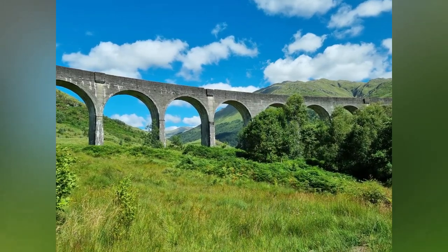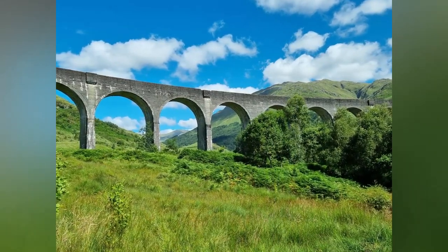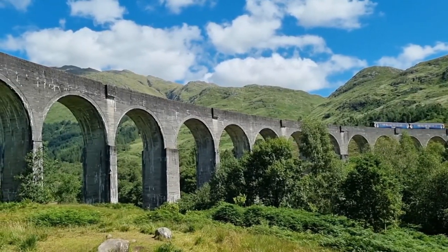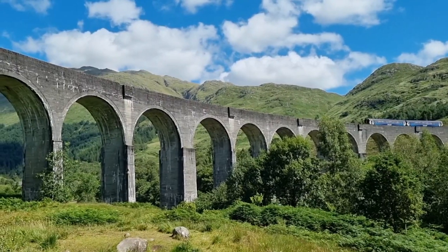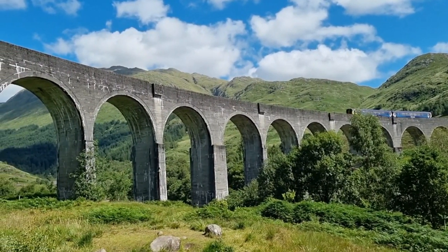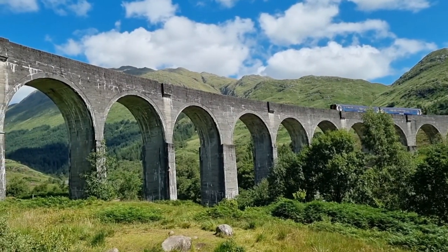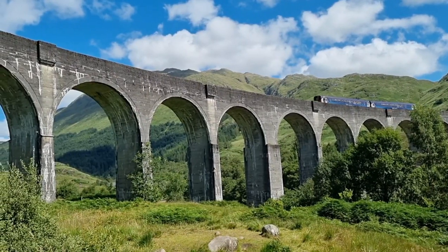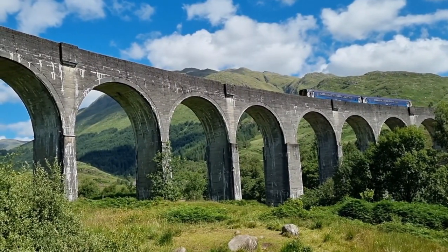There is a long-established legend that a horse and cart fell into one of the piers during its construction. However, despite investigations, this story could never be corroborated. In 2001, a local landowner recounted hearsay from his father's time that the accident had in fact occurred at the Lochaber Viaduct further along the line.